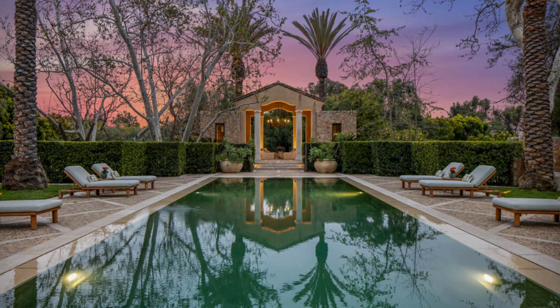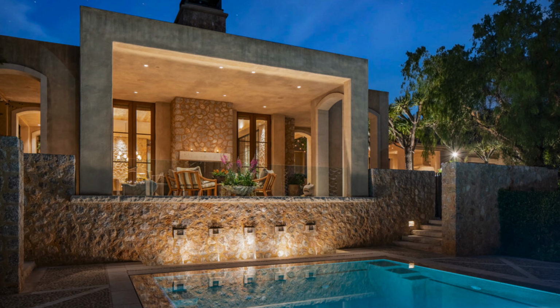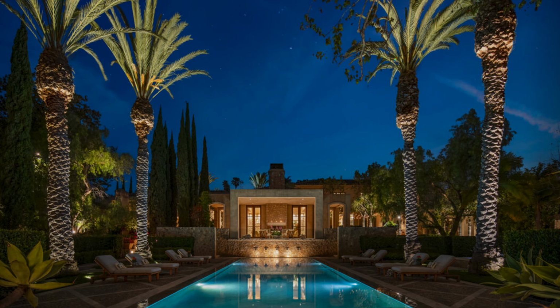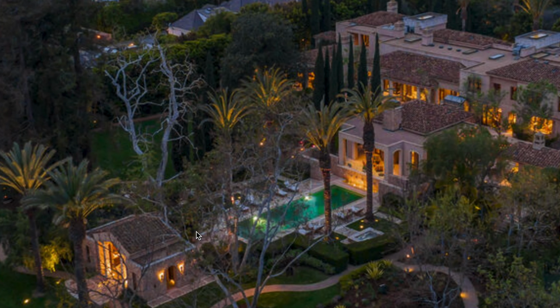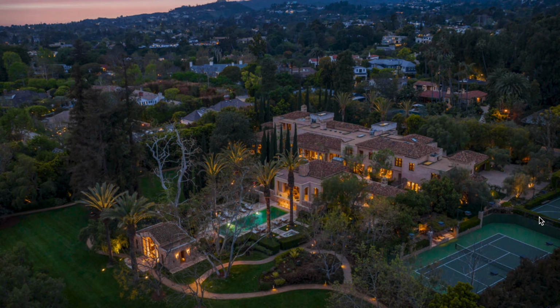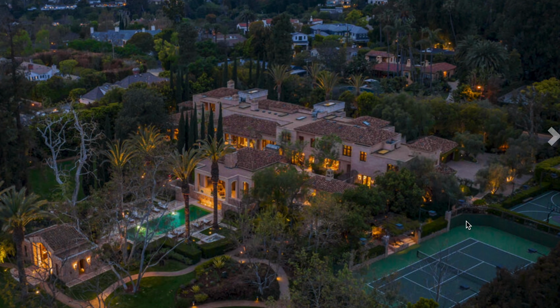This is also a different feel. You feel like you're in Tuscany. It feels more like an estate. It feels like it would house more than just your family, so you can have live-in help. Look at that, it's unbelievable. Look at the amount of grass. It's all flat, and you have a tennis court. And if you go to the right a little bit more, it's a basketball court. This is a full-on estate.